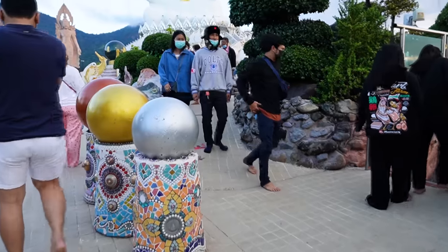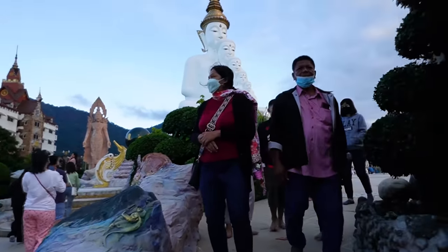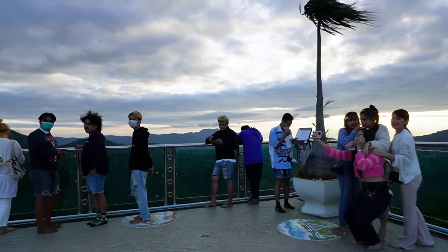Although when I came here yesterday to scope out how beautiful this place is and remind myself, because I came here a long time ago. Today I've come back to film and it's Saturday, so look, it's absolutely ram jam packed. It's just like anywhere, isn't it, Thailand? Weekends are going to get packed.